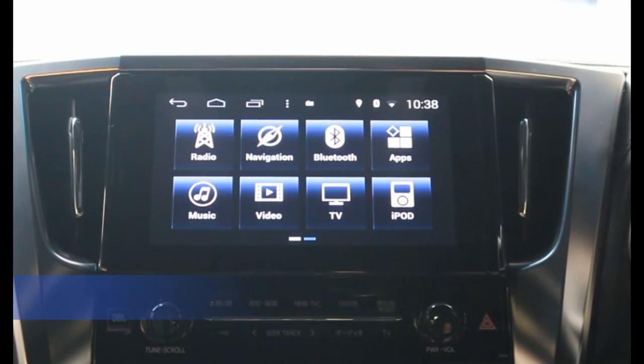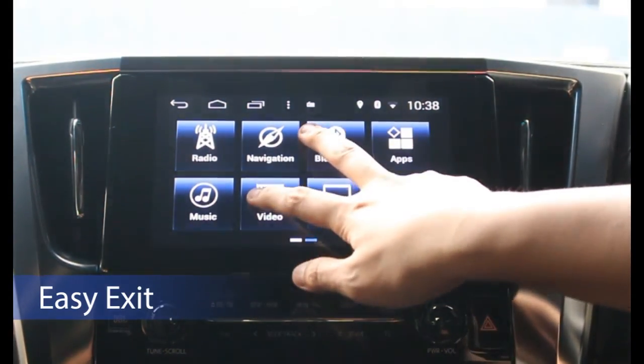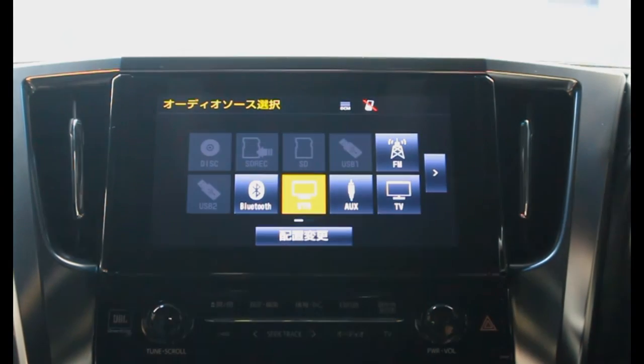To return to the original Toyota interface, simply perform the two-finger gesture again on the screen.